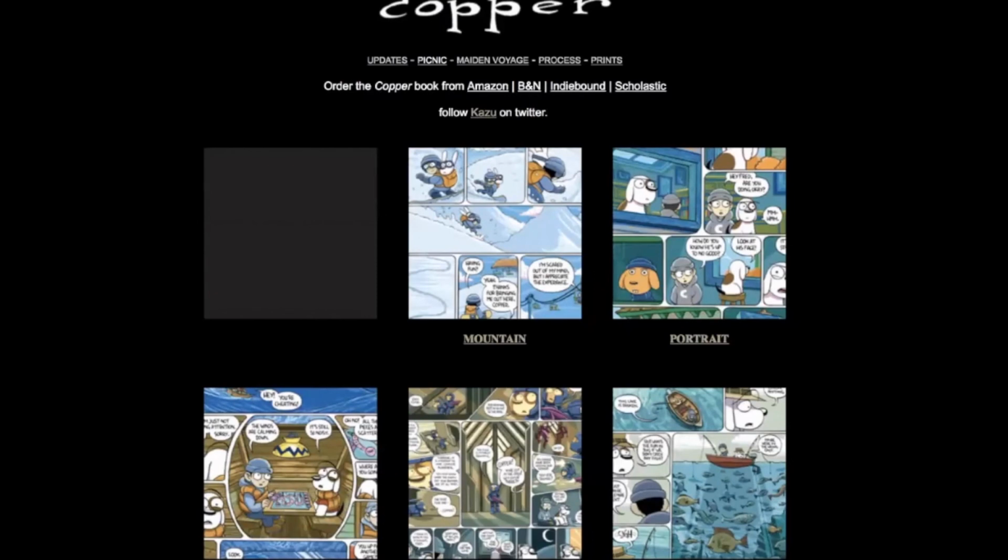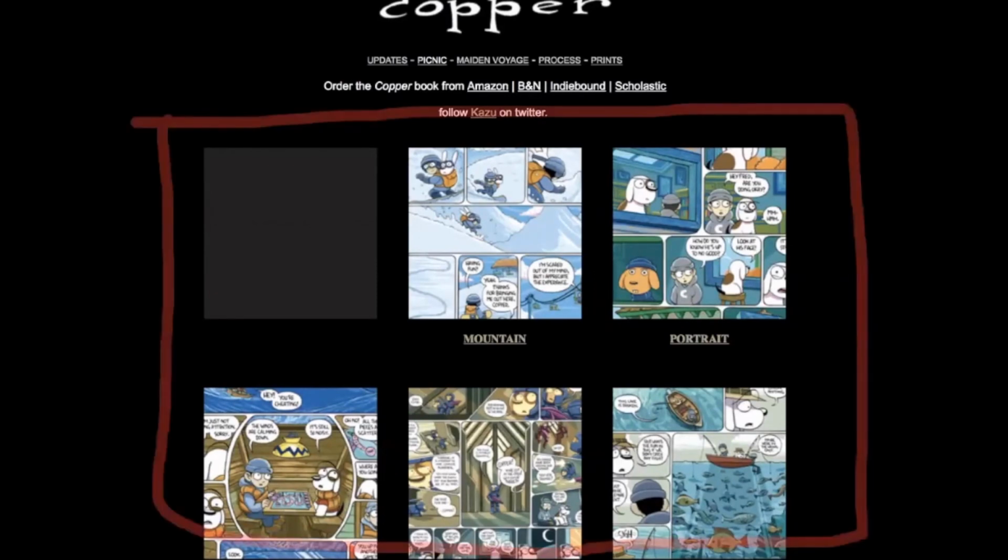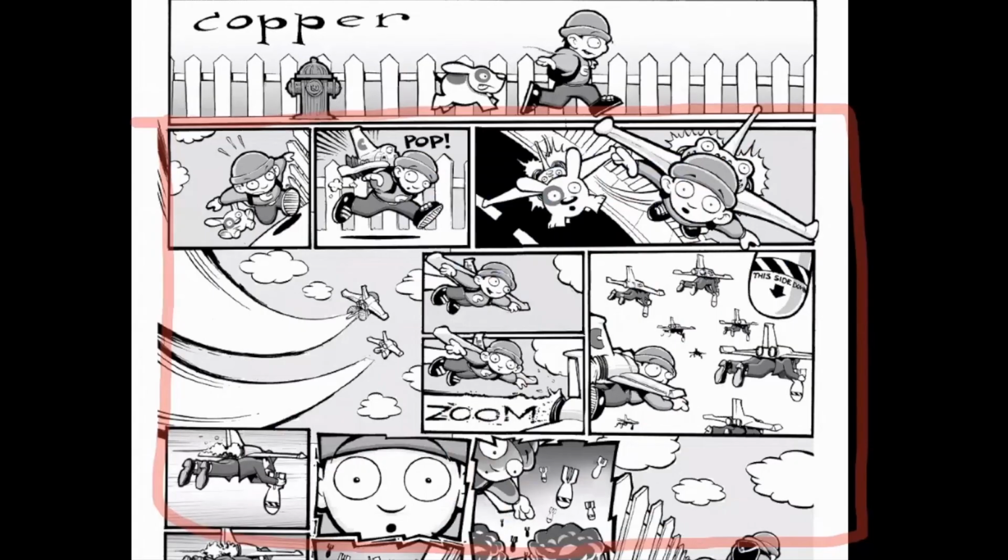So I was trying to find places to put comics, and so I put them on my website. Oh, somebody's got drawing capabilities. That's okay. You can draw on there if you want. I think Jen can stop that.